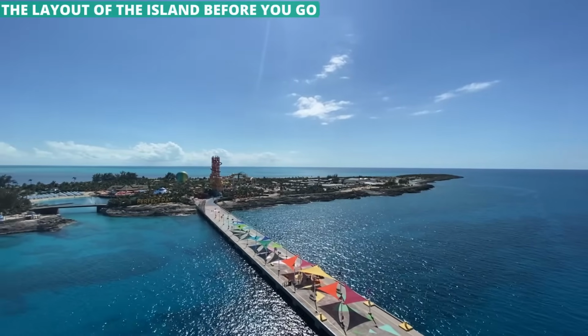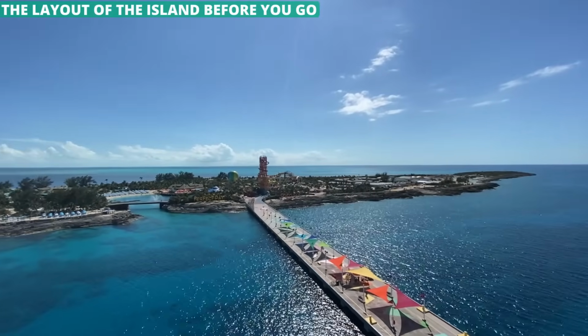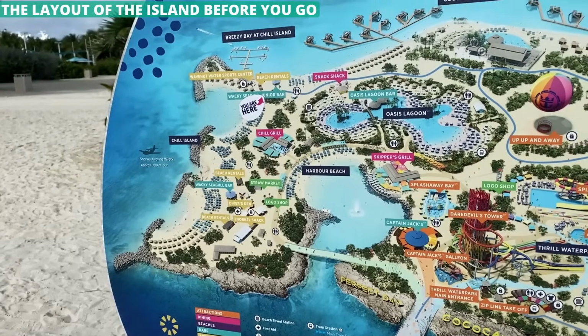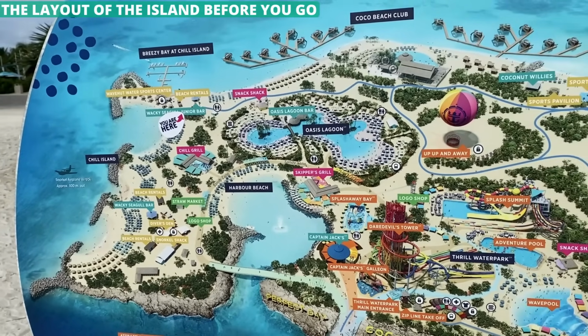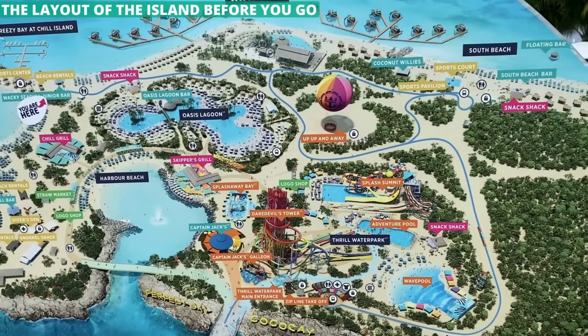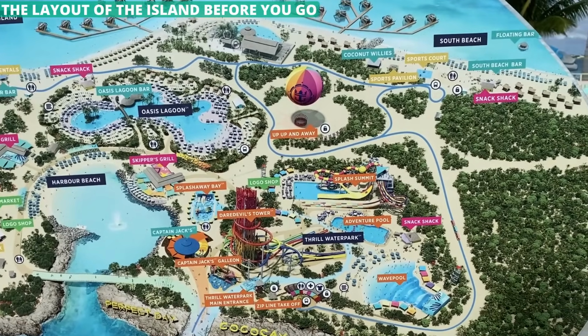First up is that if you are visiting for the first time, you're going to want to know a general layout of CocoCay. The place, frankly, is big with several different areas. There are maps around the island and you can also find them online. I'd highly suggest checking one of these out to get some idea of where things sit.